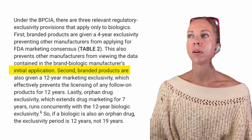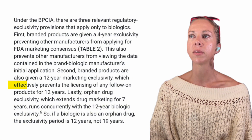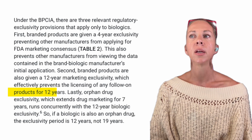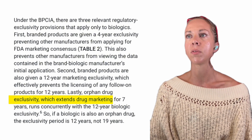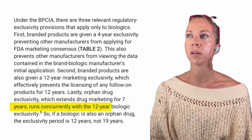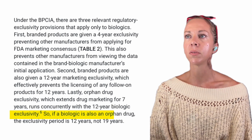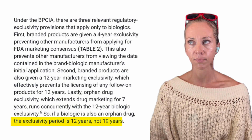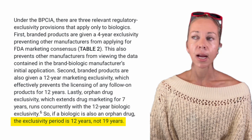Second, branded products are also given a 12-year marketing exclusivity, which effectively prevents the licensing of any follow-on products for 12 years. Lastly, orphan drug exclusivity, which extends drug marketing for 7 years, runs concurrently with this 12-year biologic exclusivity. So if a biologic is also an orphan drug, the exclusivity period is 12 years, not 19. Okay. So it runs alongside of it rather than stacking on top of it.